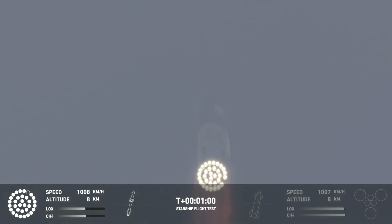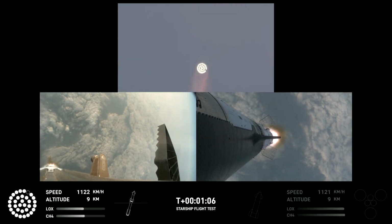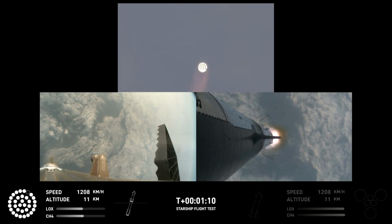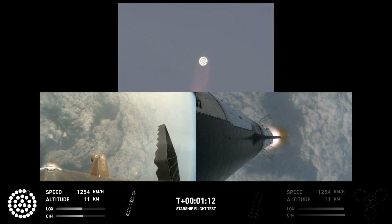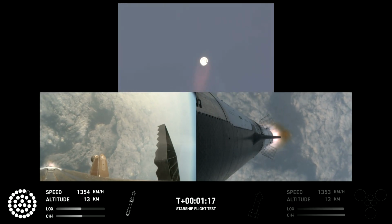Max Q. All right, we just passed through max Q, so we're going to continue on up. We still have about a minute and 30 seconds until we get to stage separation. Starship now flying faster than the speed of sound.